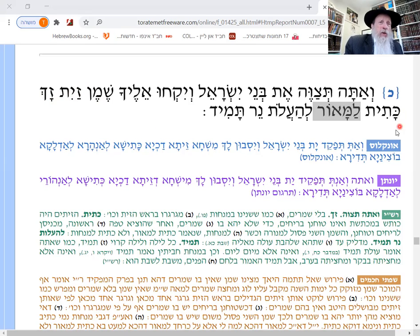Katit lamaor, that is crushed for the illuminator. Not just crushed to make light, but crushed for the source of light, the shiner. There's or, which is the light, and more is the shine. Lehaalot ner tamid, to make the lights of the menorah constant.